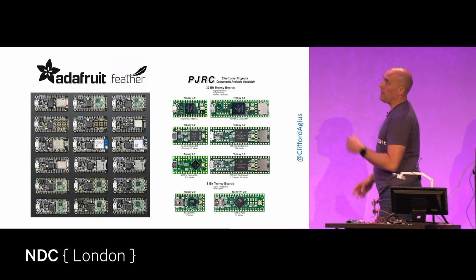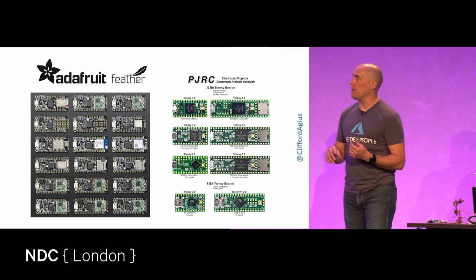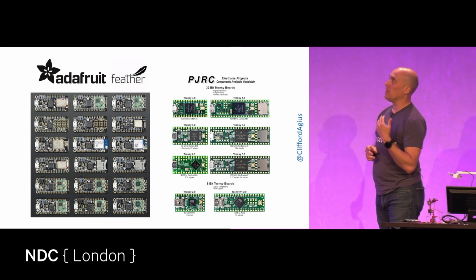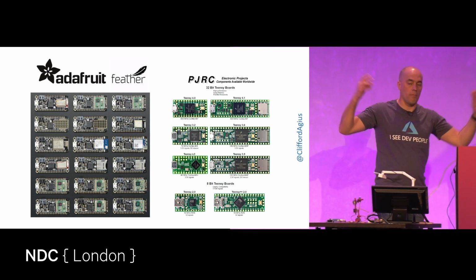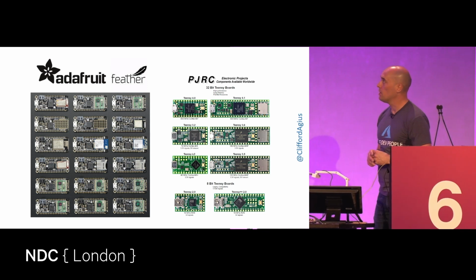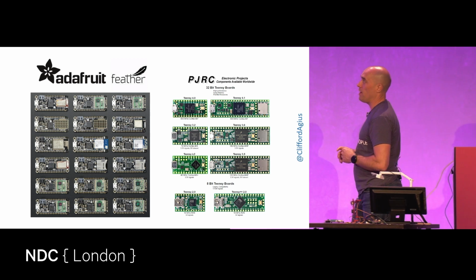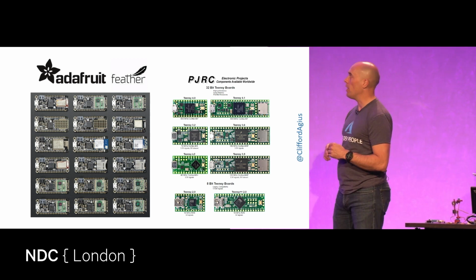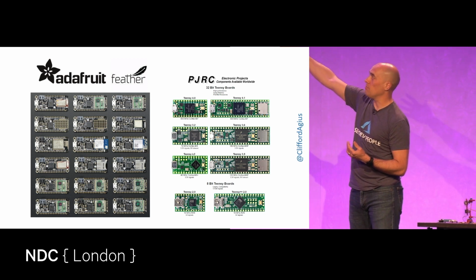2005 also, Lady Ada, an MIT engineer graduate, put together a company called Adafruit, and she builds boards with her company just outside New York. And they've got the Feather form factor, which is a small form factor board, exactly the same form factor as the Meadow we've got here. And you can see all the different types of Feather there.